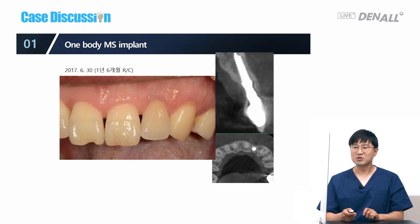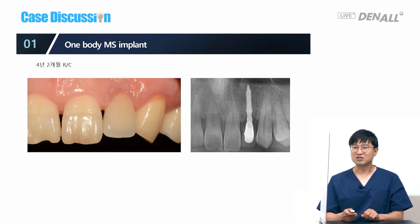1 year, 6-month recall image. It is functioning pretty well, I believe. I believe it was a very good choice. Come to think of it now, I would place an MS implant in this case as well. There's no micro gap or micro movement. I've never experienced bone loss with MS implants. 4 years and 2-month recall. Soft tissue is stable. Relation with bone is very stable. But we cannot achieve this outcome routinely.